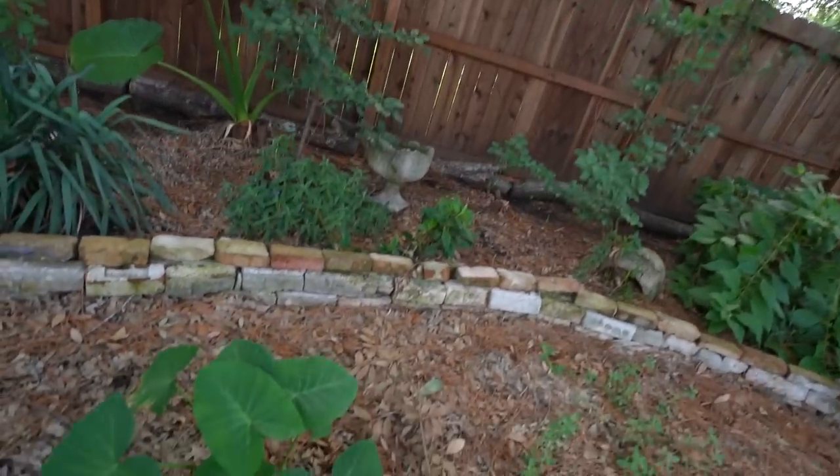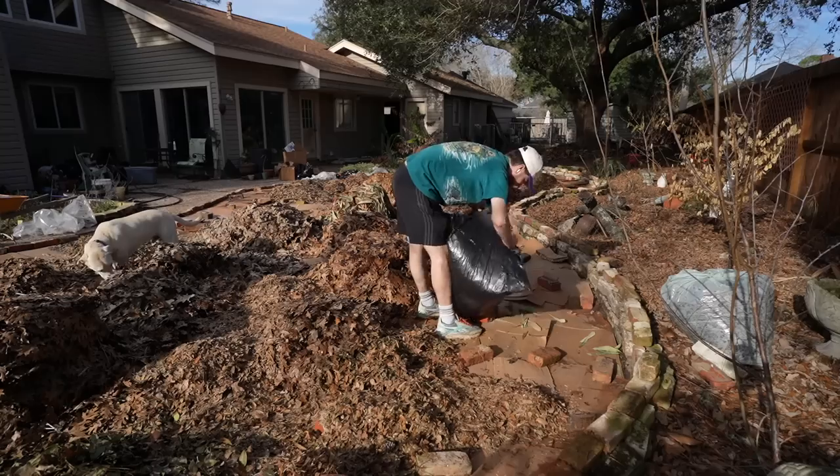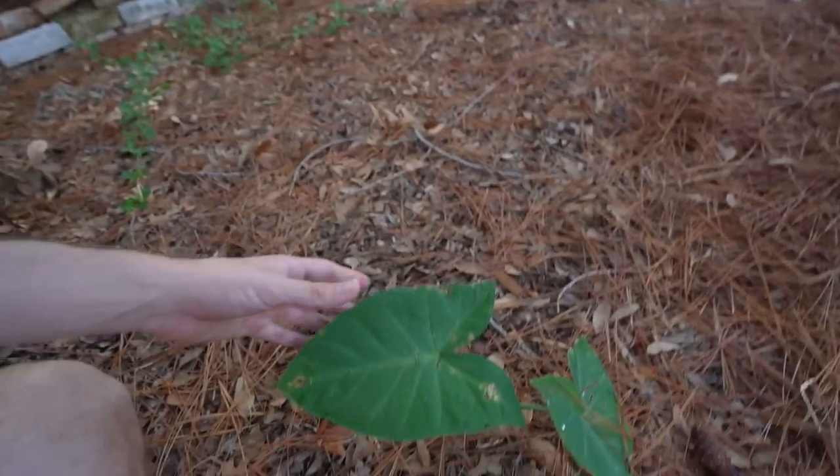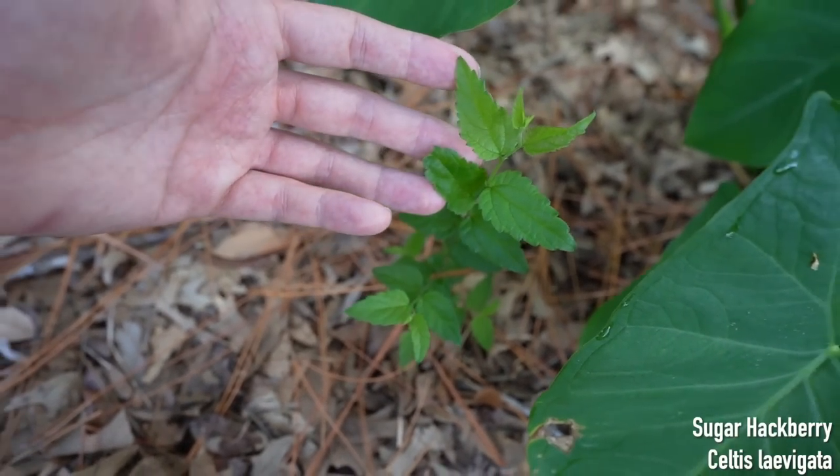Mwah, delicious. Now a couple of other plants that volunteered in my backyard garden space are, of course, these elephant ears. So I just dump out a ton of bags of leaves that I find on the side of the road, and inevitably there are some corms of these elephant ears included, so I'll probably move these guys. And it appears there also is a sugar hackberry tree that's growing in this area, and that's from all the birds that just take dumps all over my yard all willy-nilly.